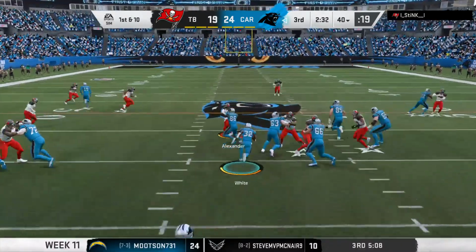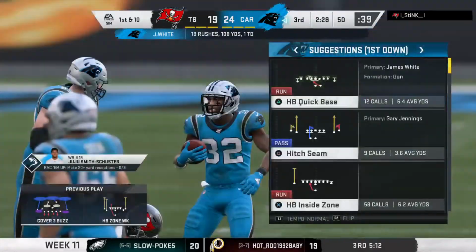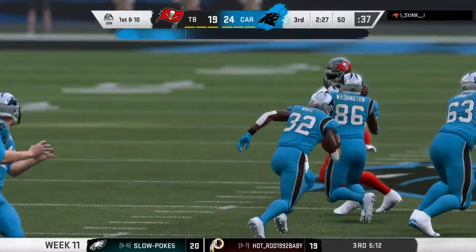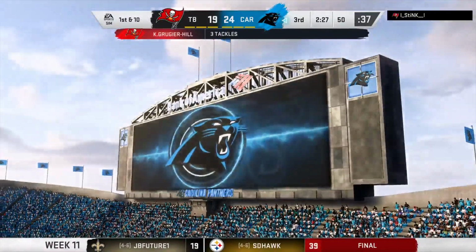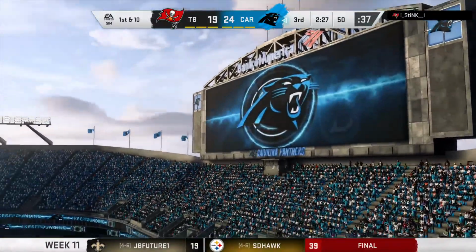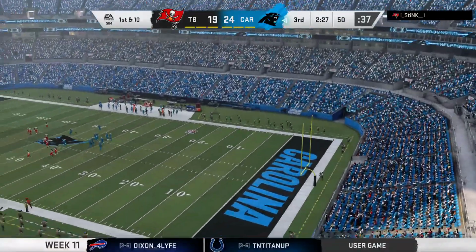Not easily done. Now a carry for White. And he'll be stopped right at midfield. 11 yards and a Panther first down. They're trying to show that they can run the ball and protect this lead. Give it to the backs, play a little bit of keep away, don't you think? And that's probably a good philosophy at this point. Going to make that defense stand up and stop them.